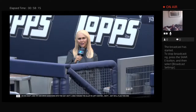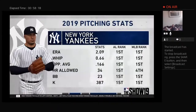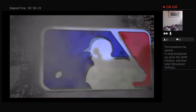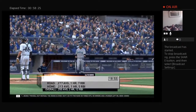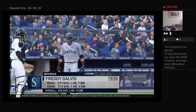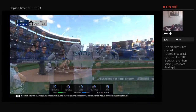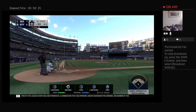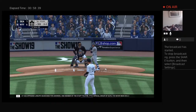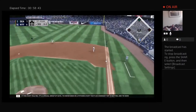2 runs on 3 hits, no errors, and a runner left on. Coming into the day, they rank first in the league in both ERA and strikeouts, a combination that has opposing lineups searching for answers. One member of the staff told me, it's a special group of guys. I've never been on a pitching staff that's so dominant top to bottom, and I've been on some pretty good ones. Now, one of the hitters on the team told me, I'm relieved I get to stand behind them and play defense instead of staring them down in the box. That can't be fun. Matt, back to you.